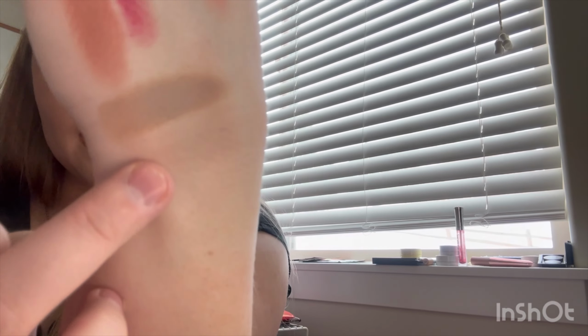Put it down here next to this contour. There it is right there. Can you tell? I mean, that swatch looks bad, but I did layer it twice, so there it is.